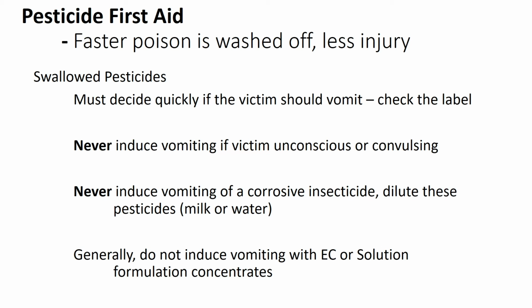And you never induce vomiting of a corrosive insecticide. Sure. That can cause more damage coming back up than it would if it was just in your stomach. A good way to do that is to dilute these with either milk or water.